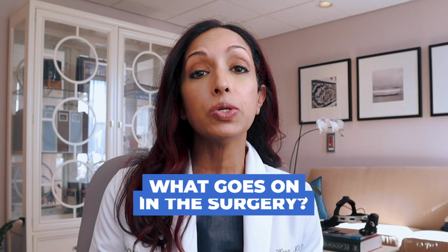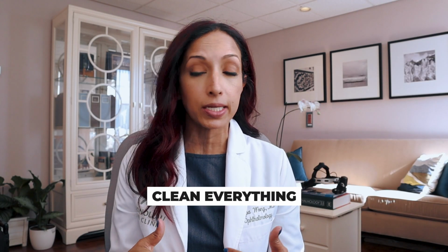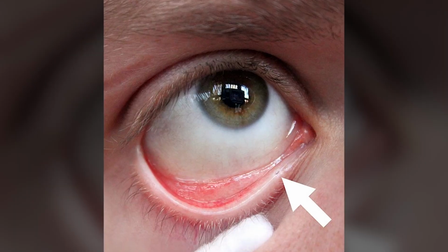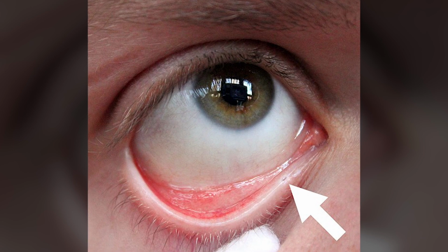All right, so what do I do when I'm actually in surgery? Well, first I'm going to always, of course, clean everything with Betadine. Then I use what's called a punctal dilator, and I open up the superior and inferior punctum. The punctum is a little hole in the top and bottom of the inner corner of the eye. So I just open up that little hole, and what that hole does is it connects to the nasolacrimal passageway.